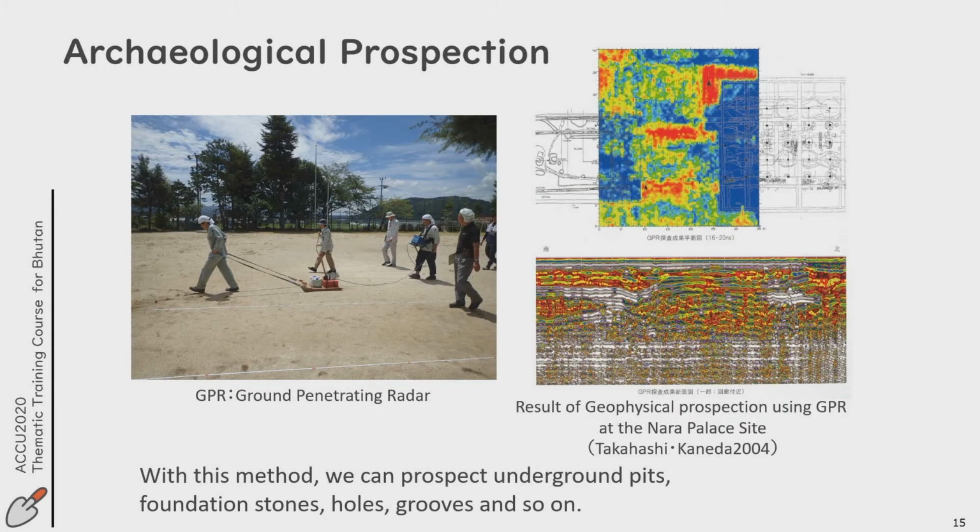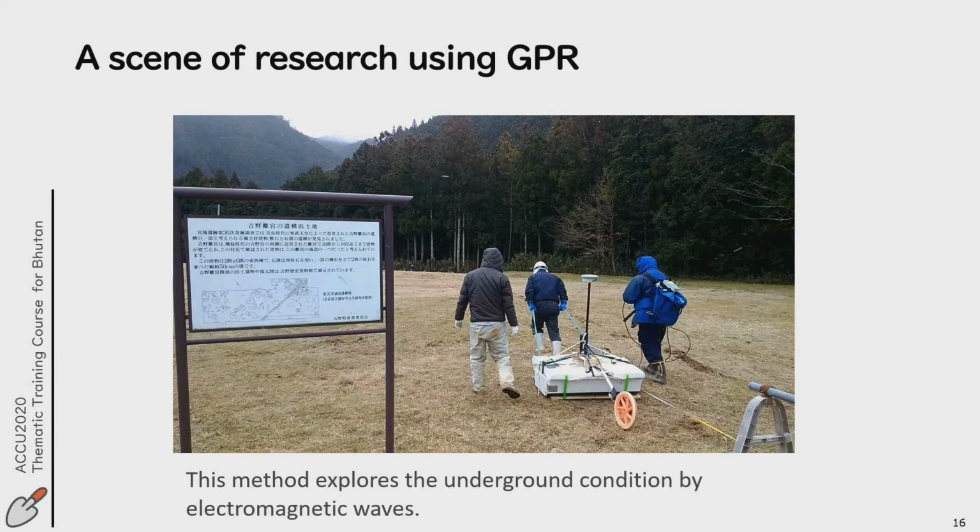This is a picture from an archaeological prospection. This method can check the conditions under the ground without destroying archaeological sites. Underground surveys using GPR, or ground penetrating radar, is a method of surveying underground conditions non-destructively.